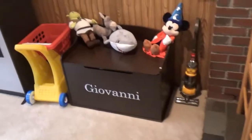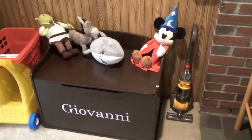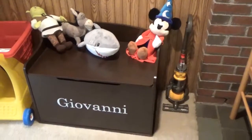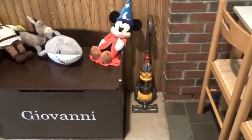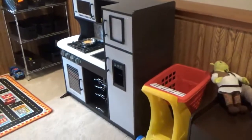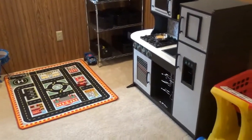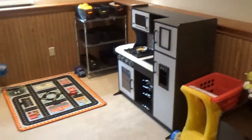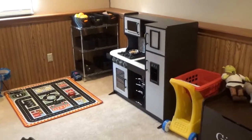So like I said, this is Giovanni's toy box, and we moved it downstairs, and we just shoved all of his extra stuffed animals in there, so if he wants to play with them. He did get this vacuum, which fits perfectly right there. We did have this kitchen down here, but it was over on this side. So now he actually has his own little corner that he can come and play in when we're down here, because we really didn't have much and it was a big mess.